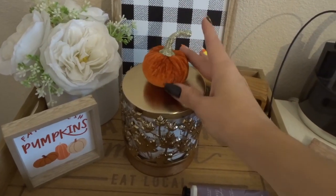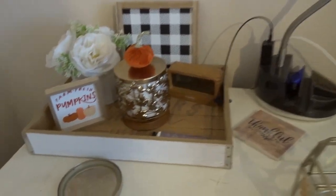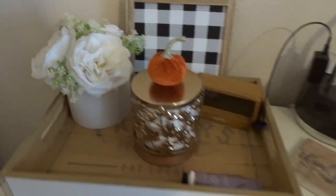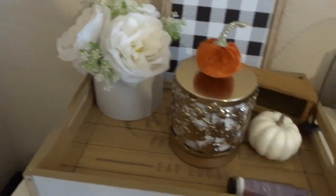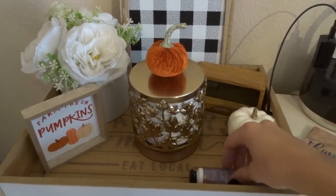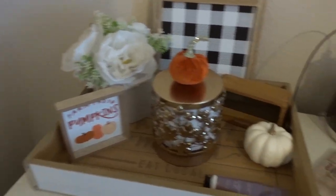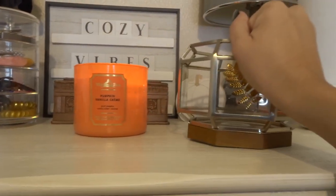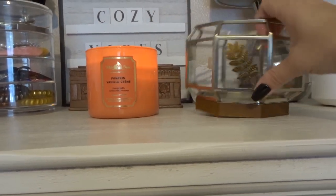The pumpkin definitely is going to go on top of the candle. This is one from Bath & Body Works. Has a little magnet on it. I think that's all the pumpkins that need to be there. So, maybe we'll leave it like this for now and come back at the end. So this is it so far. If this candle wasn't going, I would put it inside of this candle holder, but it is, so I'm not gonna do that quite yet.